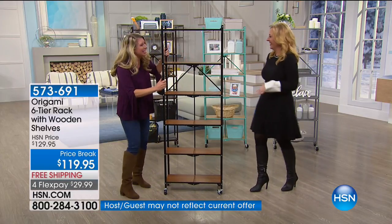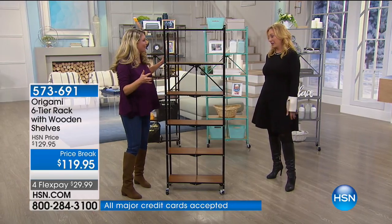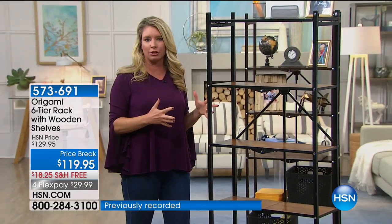Rosie the Riveter, you know? 12 linear feet of storage space. I'm throwing a lot of math. But 12 feet of linear storage space. So really a great amount of storage space when it comes to this.